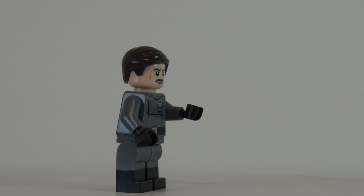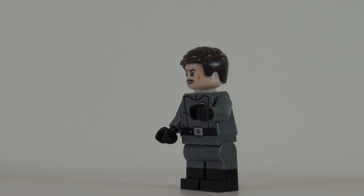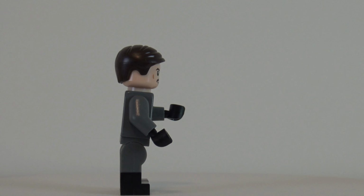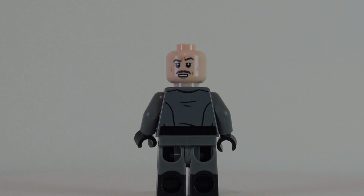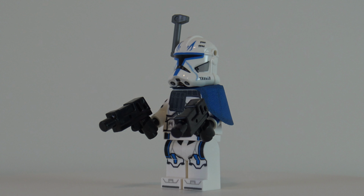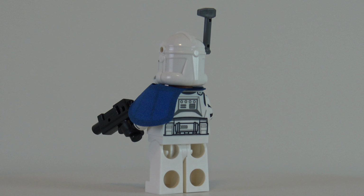Like, come on, he is a great character. He's the narrator for the Clone Wars shows. You can't go wrong with him. So yeah, that is Admiral Yularen. I almost forgot to show you, he does have a secondary face. Not bad. Alright, now for everyone's favorite clone trooper, Captain Rex.